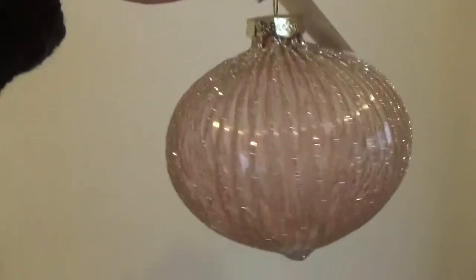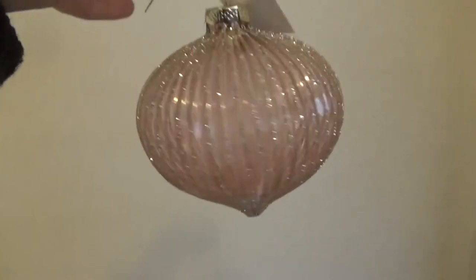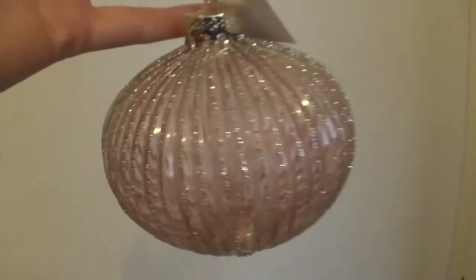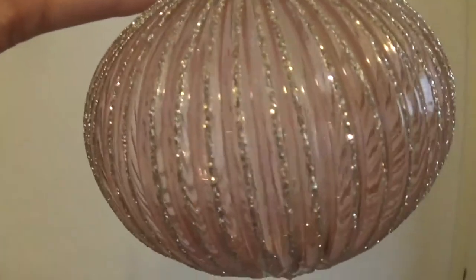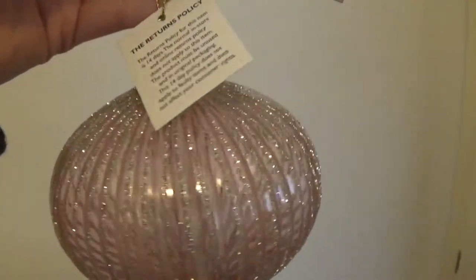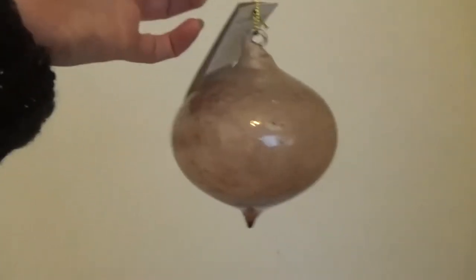The second style bauble I got was this one. This is more of an onion shaped one. Again, it's a big 10 centimeter one, and it's just the same as the other one really, with the gold glitter on it. These were about, what were they, $1.99.